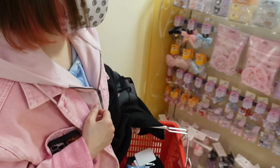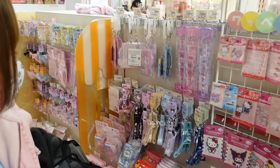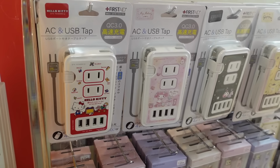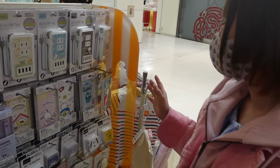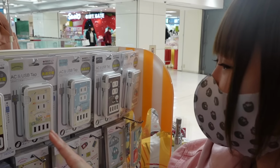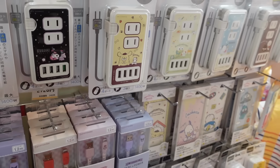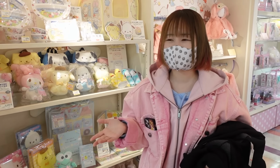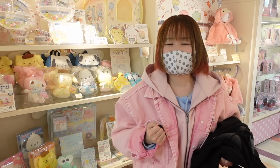Here we have some accessories. Hair accessories. Ooh, watch. I definitely need this, but again, I don't know which character. Why do they need to make this so hard? I don't know, with this design, I think Kuromi, she wins. Okay, this one. Oh, and this is the baby section. Everything here is for babies, and obviously I don't have a baby, so I'm probably not going to buy anything from here, but let's check it out.